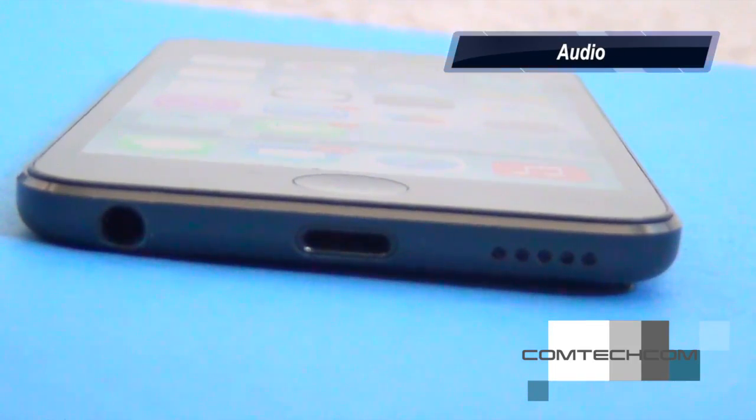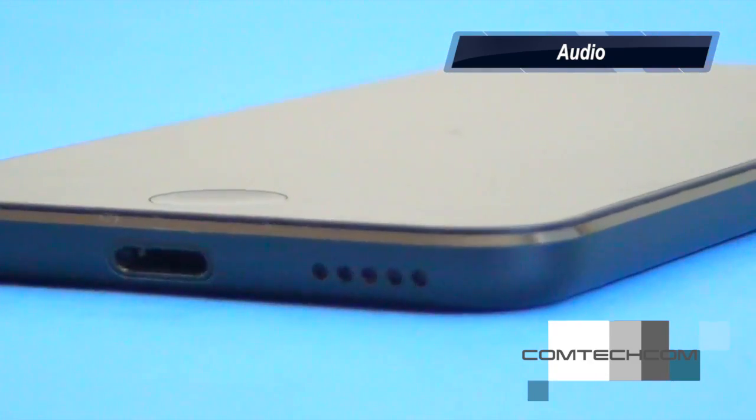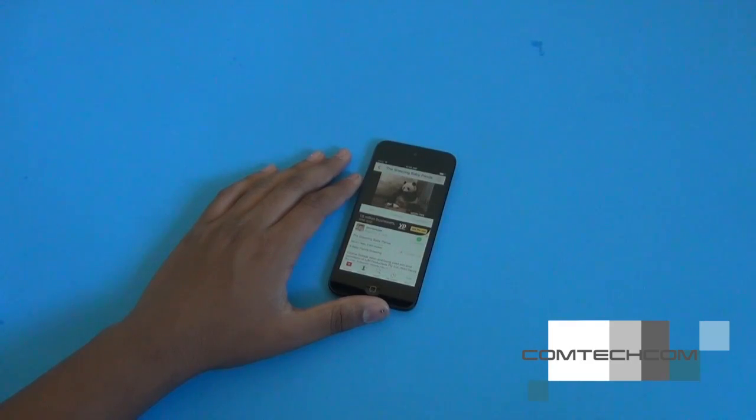Next, speaker. The speakers are amazing but not loud, so when you're Skyping or FaceTiming, it might be a problem, but you could always use the headphones, which is great.